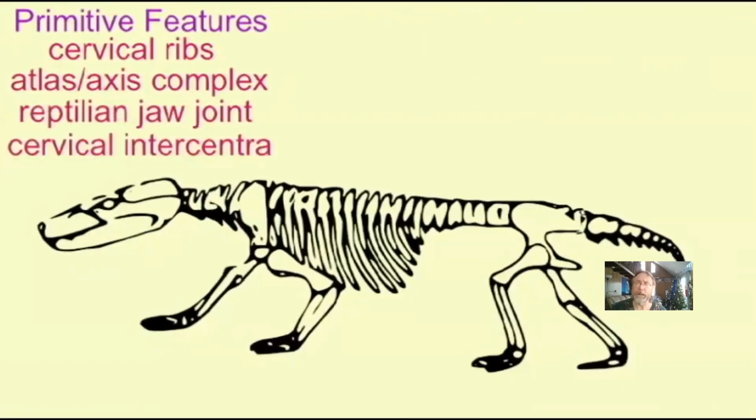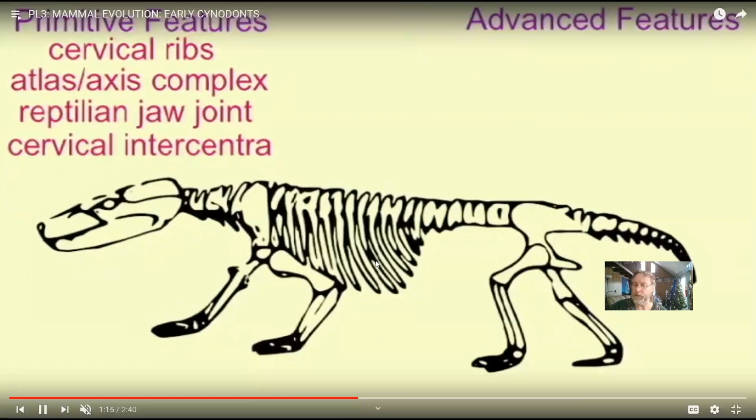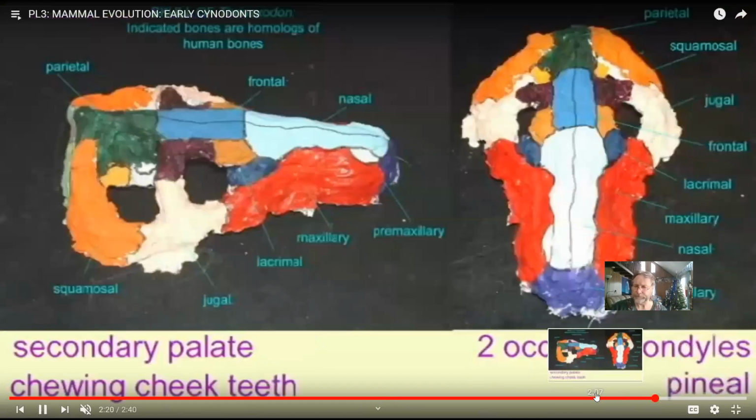The therapsids of the Permian, even going a little into the Triassic, they would have been maybe half and half, perfectly intermediate between mammals and reptiles, where the cynodonts would be reptiles, but they would have been mostly mammalian, with far more mammalian traits than reptilian traits. And thus, somewhere in the Triassic period, cynodont reptiles evolved into mammals.